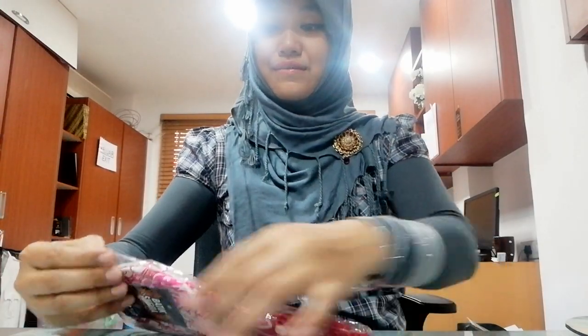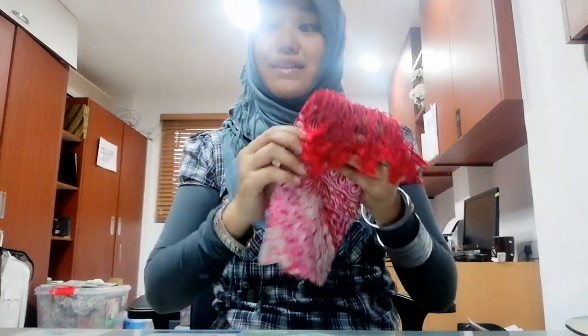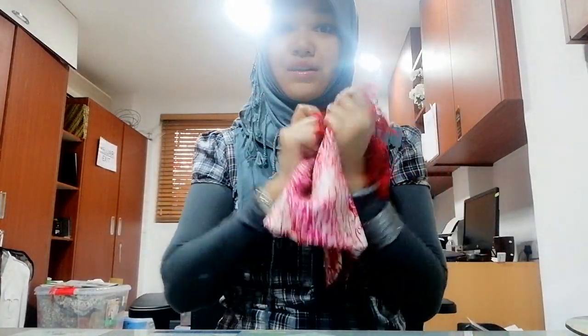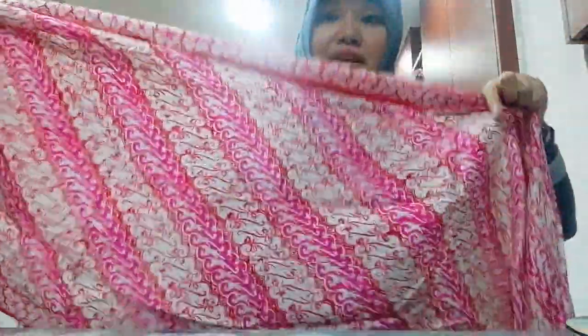Last but not least, at the moment, we have a sample of this. This is a shawl. Sorry, I need to find it. This is a batik shawl. It's very expensive, sir. This one you can order for a minimum of 50s, not 100. This is made of silk. Again, batik pattern.